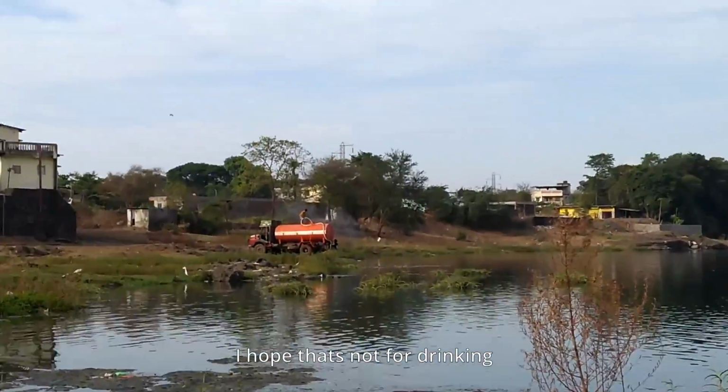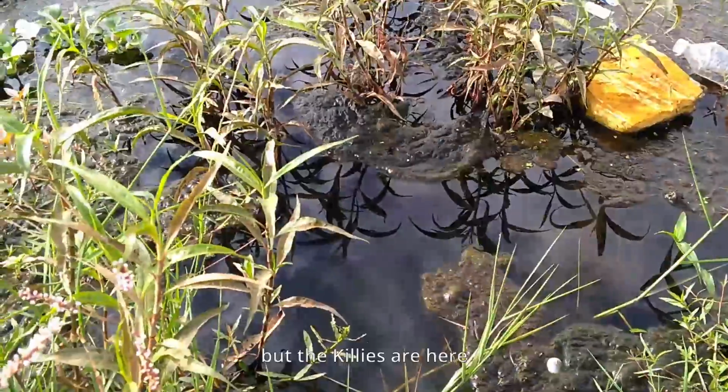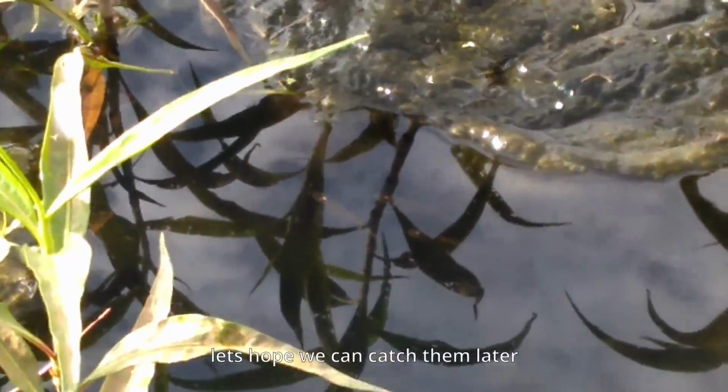I hope they are not using that for drinking. This is disgusting. But the killies are here. Let's hope we can catch them later.